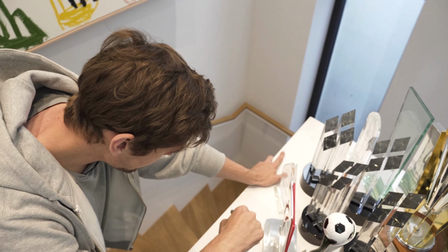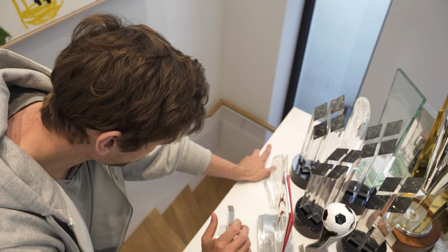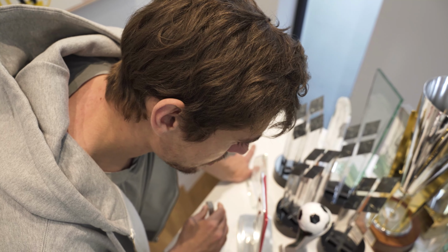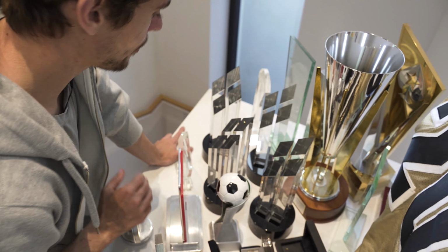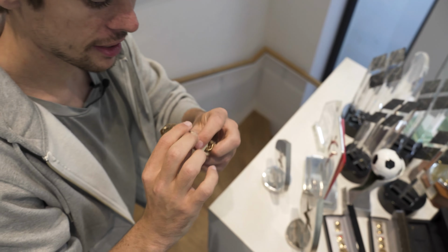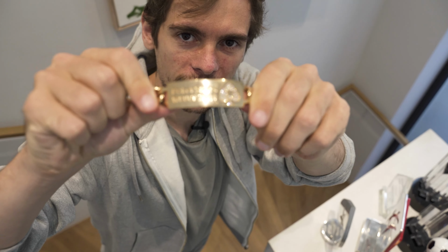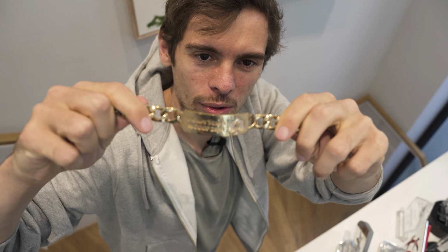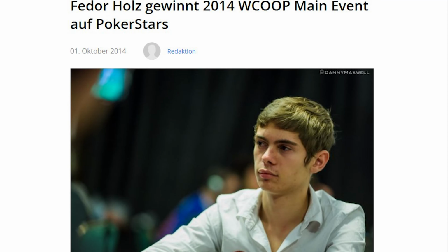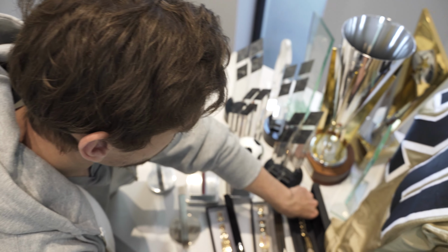This was EPT 11 in Barcelona, which I think must have been in 2014. So I think this is the earliest trophy I have. Comes right before one of my favorite trophies, which is this one here. So this here is, let's put it the other way around, 2014 PokerStars World Cup main event. One of my favorite memories. I mean, basically the pinnacle of my online career. That was really, really amazing.